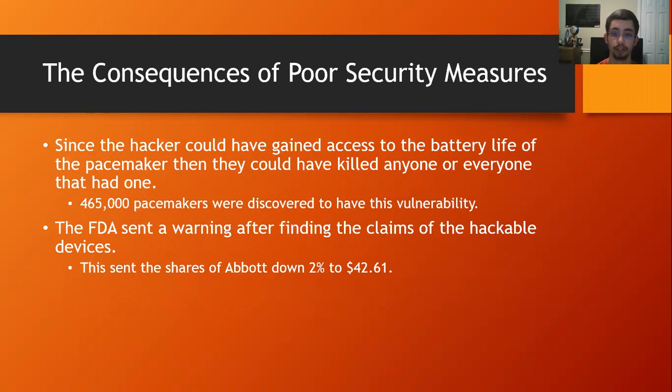The FDA sent a warning after finding the claims of the hackable device. This sent the shares of Abbott down 2% to $42.61, which probably would have been a lot of money, probably millions, since we're talking about hospital industries.